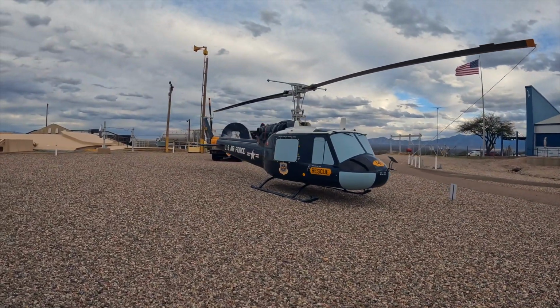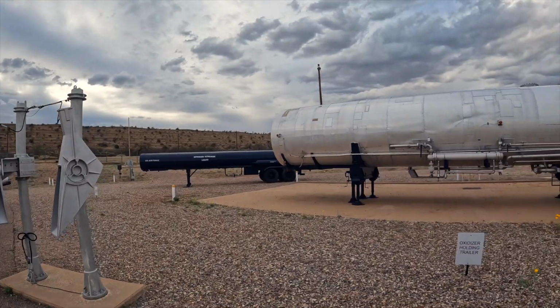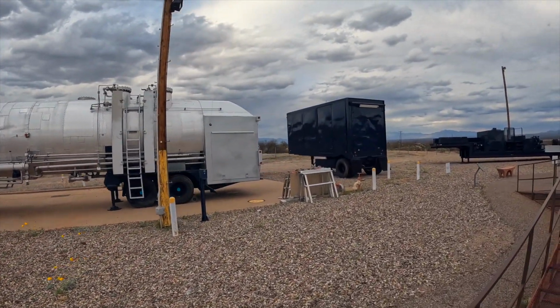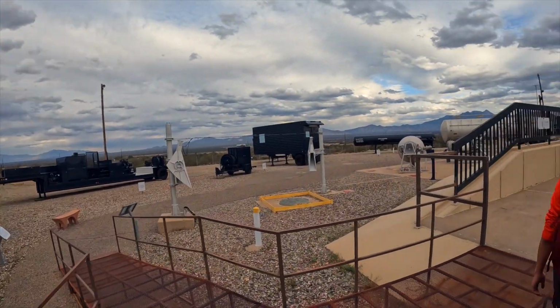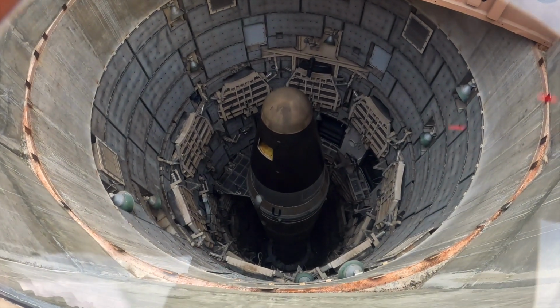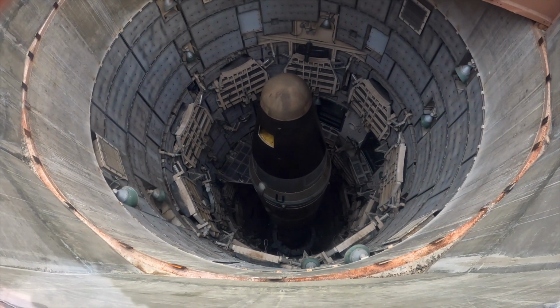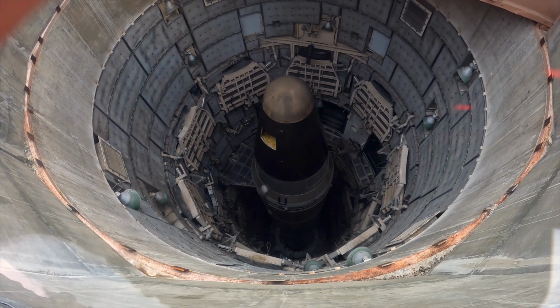Okay guys, we are back up top. We're going to look at the nose cone from the very top and see what it looks like. They are about to close, so we've got to get a hustle. Pretty crazy drop down there. Good thing they got a lid on the top here.